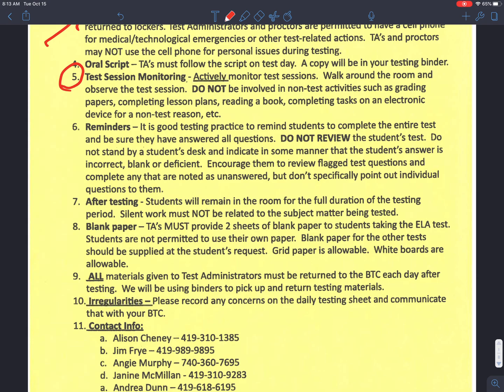But please do not review the student's test. Don't look at their answers. Don't look at how far they've gotten over their shoulder, that kind of thing. Don't let them know if anything's incorrect or blank. That would be not allowable.